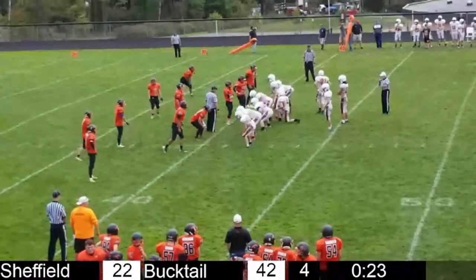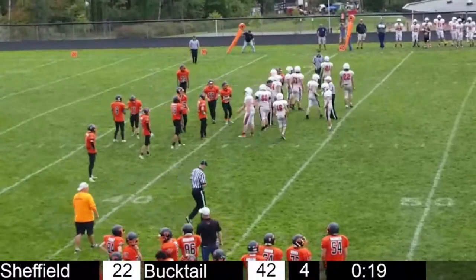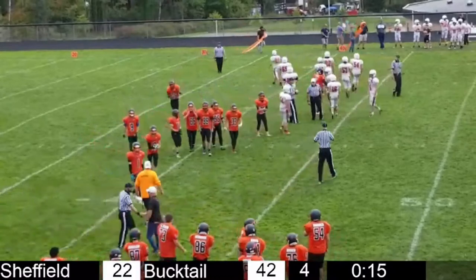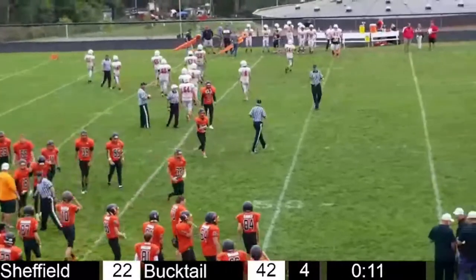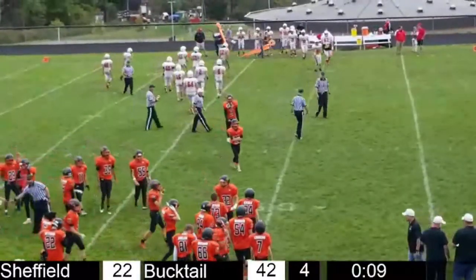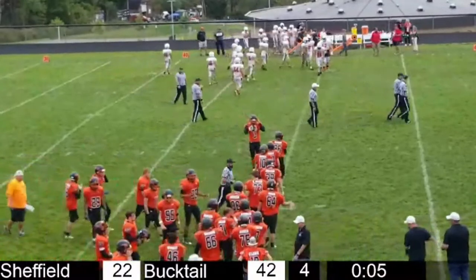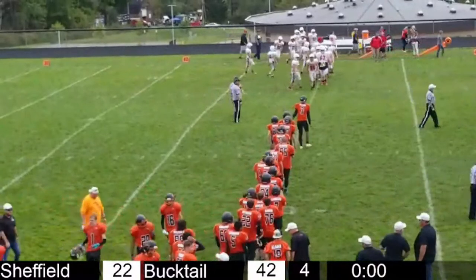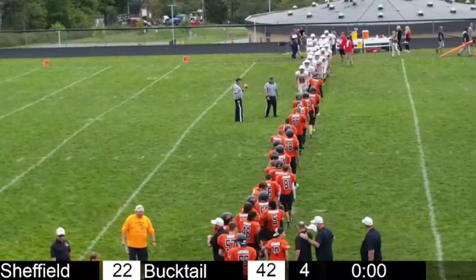But at the end of the day, it will be a 20-point Bucks victory, 42-22 over Sheffield. Bucktail picks up its second win of the year. Sheffield falls to 0-4, and the Sheffield losing streak reaches 15 games. And as the final seconds tick off and the players come to midfield for the handshake, we're going to take a commercial break and be right back with the postgame show.